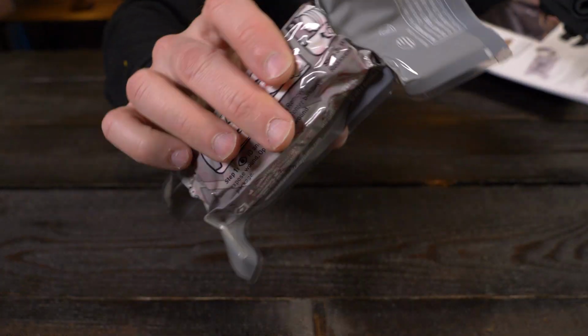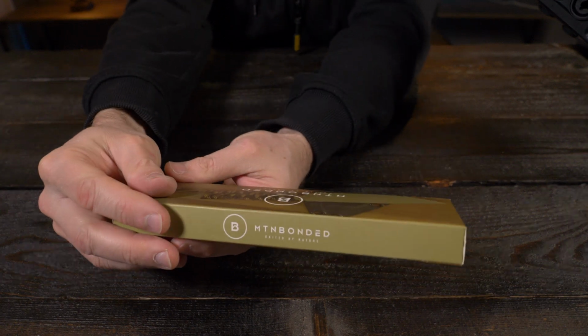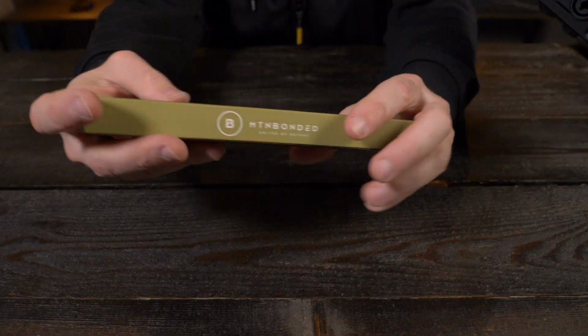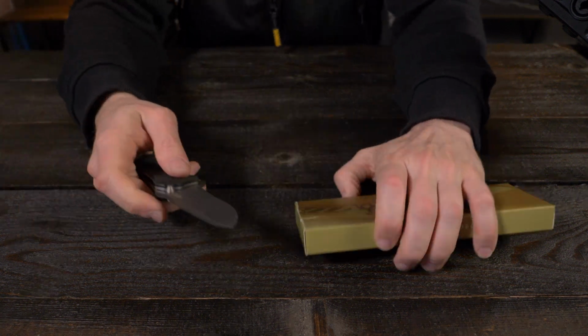So like I said, this is always useful to have in your first aid kit. All right, next, this is the MNT bonded United by Nature. Looks like a fixed blade. Now, I am not familiar with this brand of fixed blade, and it looks like it's taped. Where's that 0 tolerance?